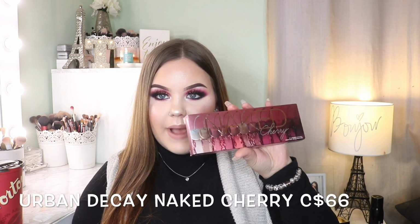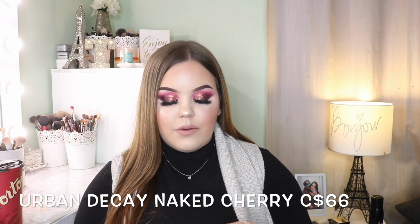Oh, I love it. So that is the main reason I got it. The last three things are eyeshadow palettes. So the first one that I picked up is the Urban Decay Naked Cherry palette. I had to. As soon as I saw this, I was like, yep, that palette is for me. Like, I love these tones. These are the type of tones that I would wear every single day.